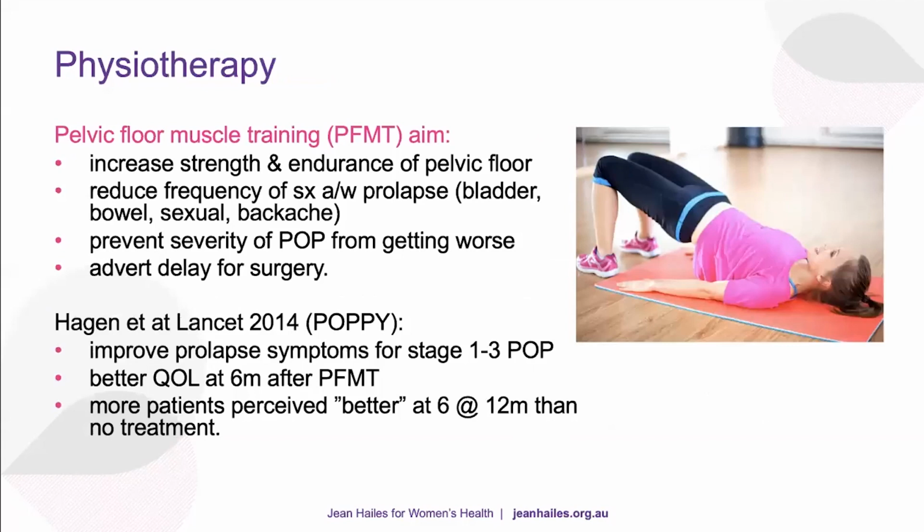Now, moving on to physiotherapies. Again, this is also a recommended first-line therapy on top of the pessary. The aim of the physio is mainly to improve the strength and endurance, to reduce the symptoms of the prolapse. But as I said earlier on, it does not reverse stage 1 and max 2, probably might benefit from that. Patients with stage 3 or more, it's very unlikely to benefit from that, but there's no harm offering them to see the physio and try the pessary, all right? And it's also a way of delaying the surgery as well.